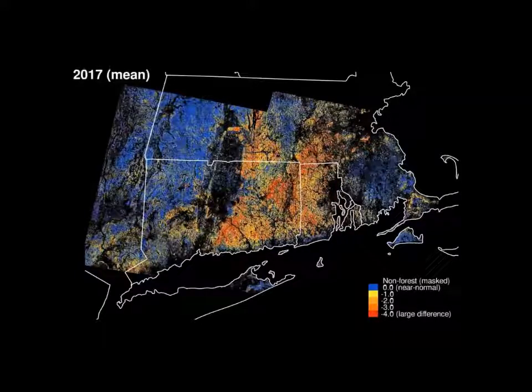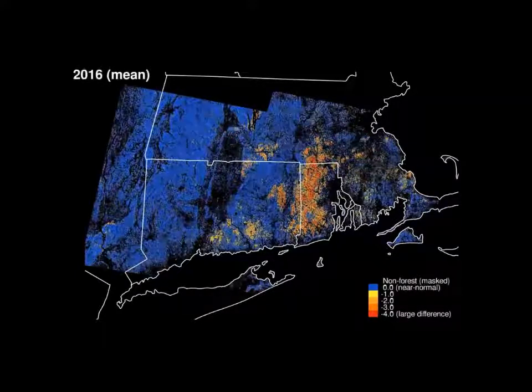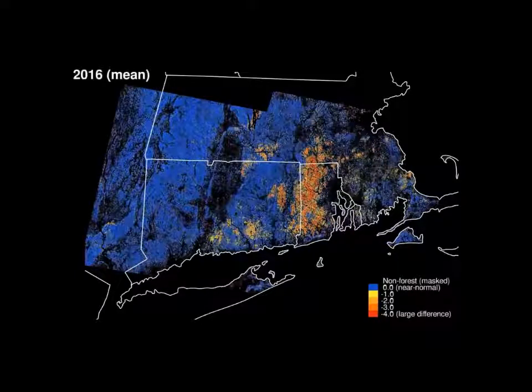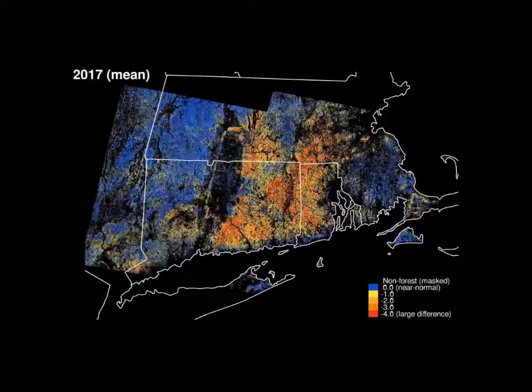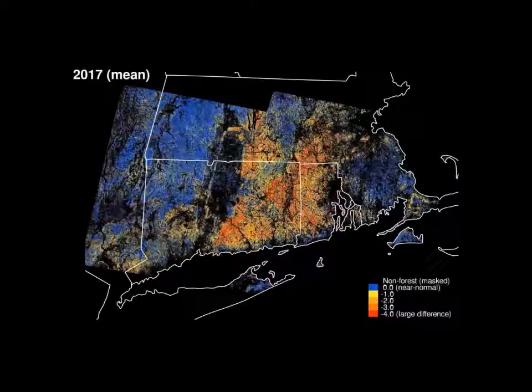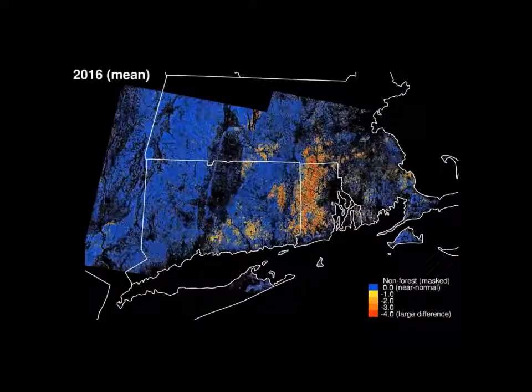Going back to that same image of the mean, I think it's interesting to compare 2016 and 2017. So if we flip back and forth, things to notice: you look here in Rhode Island, what was the most severe damage in 2016 seems to have migrated outwards in 2017, which is interesting to think about in terms of spread dynamics. Also, we're seeing a lot of places where a little patch from 2016 becomes a much, much larger patch in 2017. So we're seeing where populations might have been isolated and how they're spreading through time.